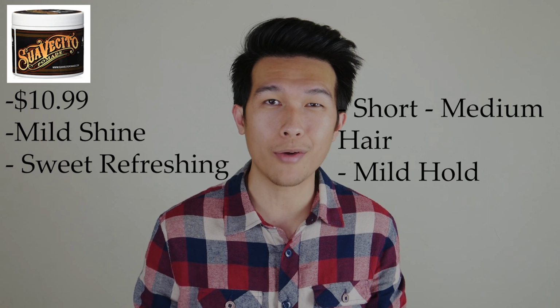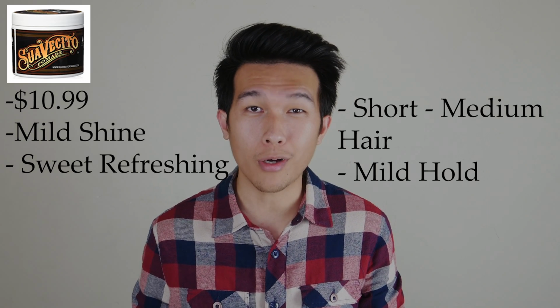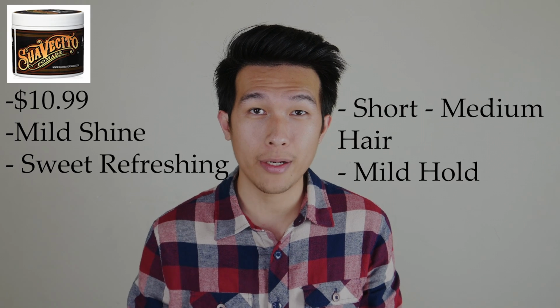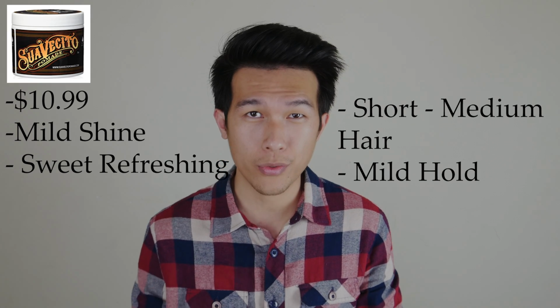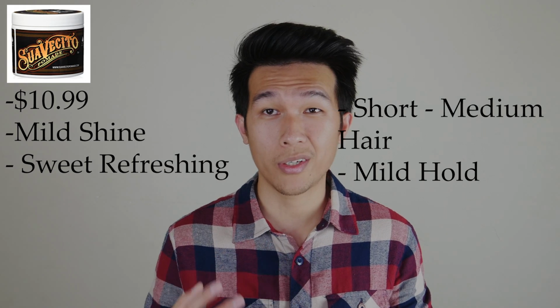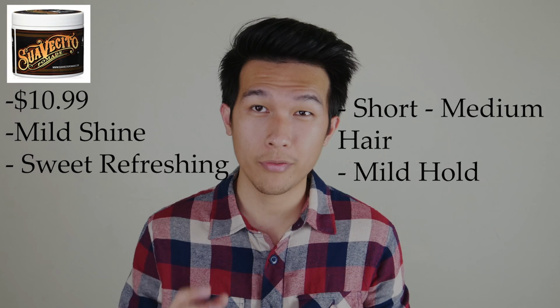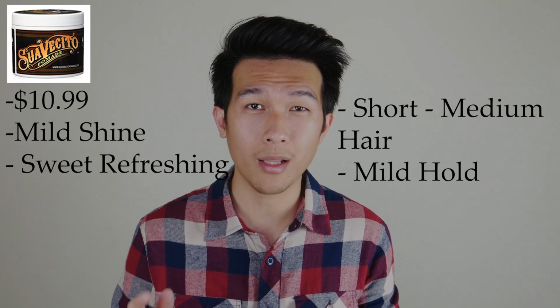And next we have the Suavecito. This is by far the most popular pomade out of all four. It has a very mild shine, easy to apply. It has a very bright, refreshing smell. It is currently selling for $10.99 on Amazon, and it is great for short to medium length hair.